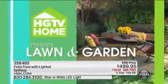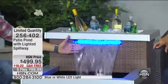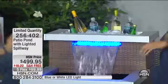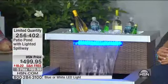And no, this is not a trickle. This is not one of the little table fountains that we see at any big box store. This is a beautiful cascade. Look at the pressure. You hear the sound. If we just stay silent for a second. There's just something about the sound of water that is so peaceful and so relaxing.